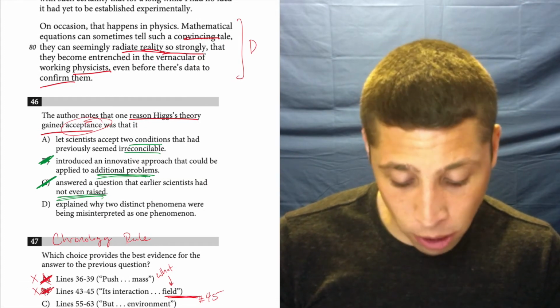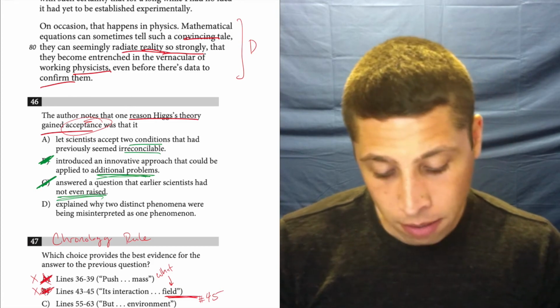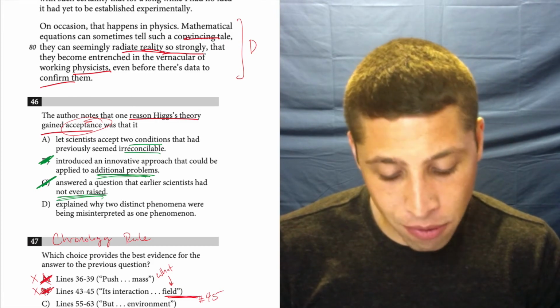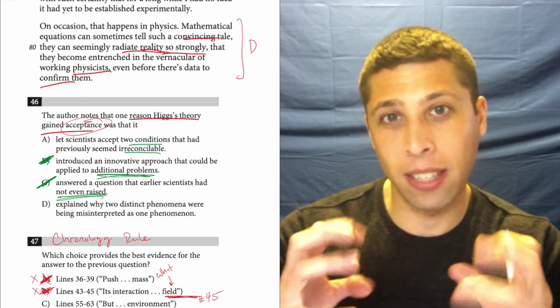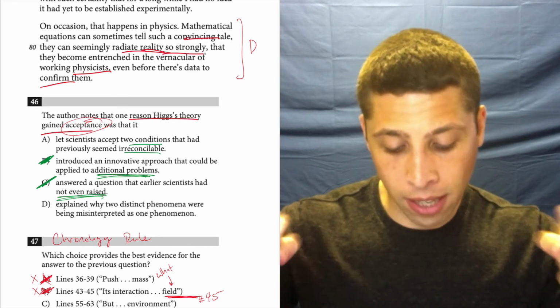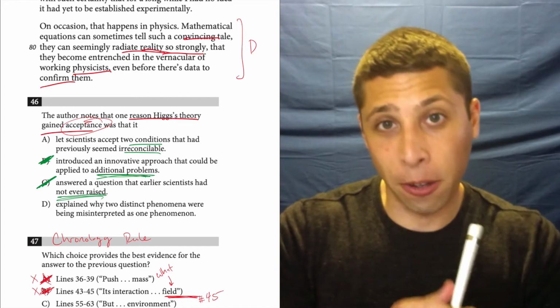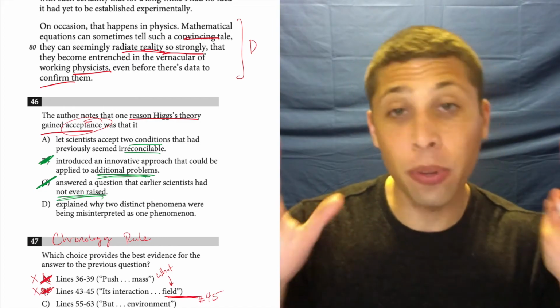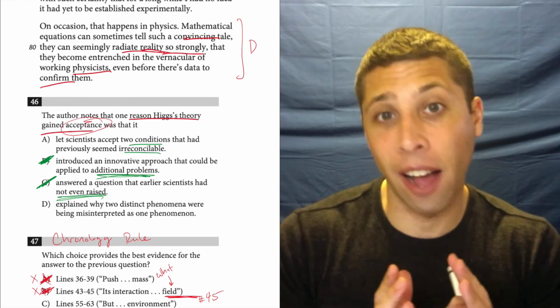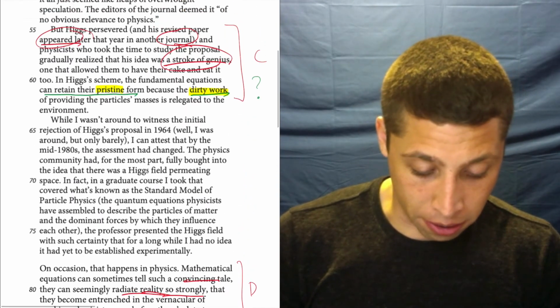D, it explained why 2 distinct phenomena were being misinterpreted as one phenomenon. So that seems very similar to A, right? They both kind of have this idea of 2 things. The difference is that A wants to take 2 things and say that they are opposites and say they can work together. D is saying that 2 things that are completely separate are actually not. They're actually one thing. And so that is not really what they're saying here, right?